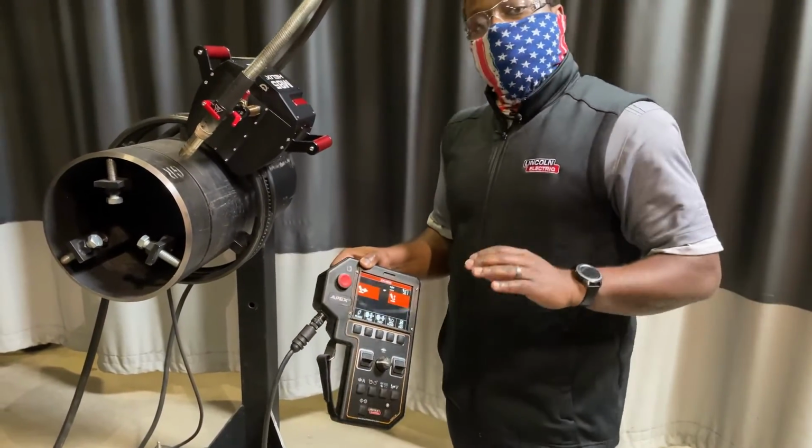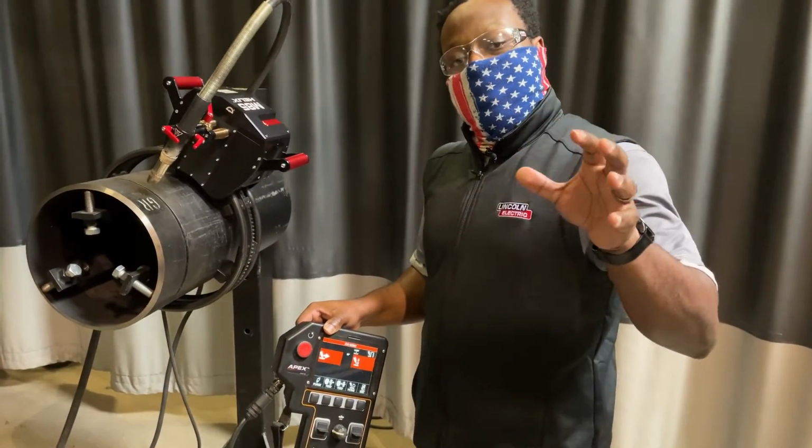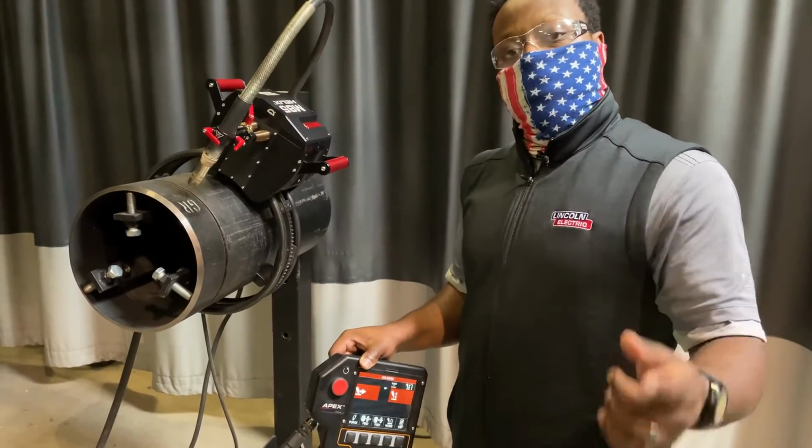This feature can use up to 8 different sectors per pipe, and you can have a different setup for each pass on that pipe, making it virtually infinitely adjustable to your welding needs.